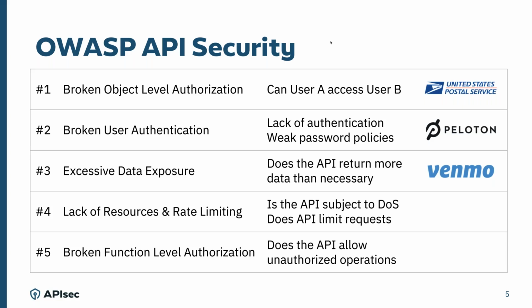Number 4 is lack of rate limiting. So this is really kind of denial of service type things, but also, are there any ways to ensure that the API is not being allowed to deliver vast quantities of information in unauthorized ways? And that's Instagram, right? So that API, if you wanted to reset your password, it would limit you to 200 guesses, but did not limit the number of IP addresses you could guess from. And someone literally tried on thousands of different IPs till they were able to guess the correct reset code.